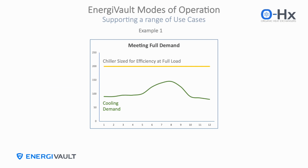In addition to the 3 example operational modes I'm about to show you, a fourth has also been demonstrated, although difficult to illustrate graphically. This is backup energy storage, where a proportion of EnergiVault's capacity is always held back in case of chiller-related or other supply problems. I'll first illustrate the 3 operational modes with simple graphs before showing real demonstration site data.